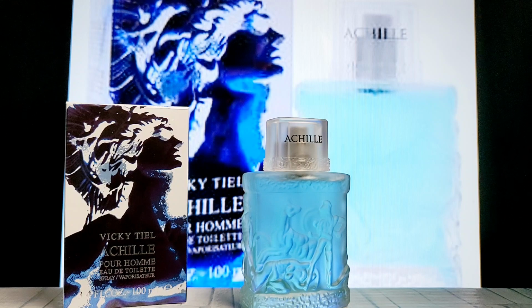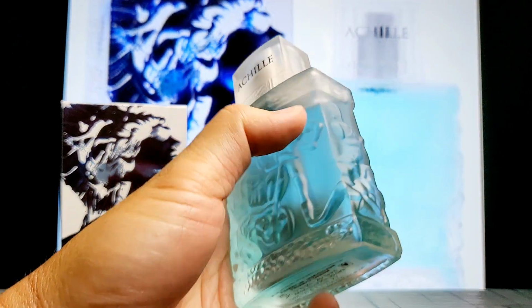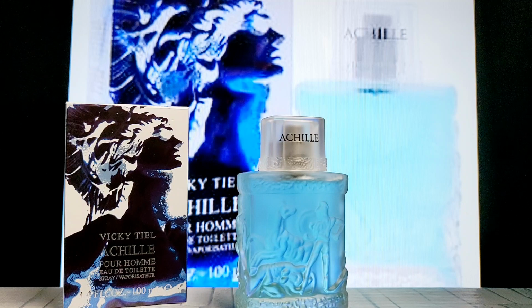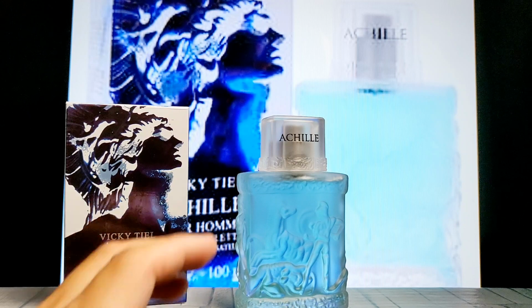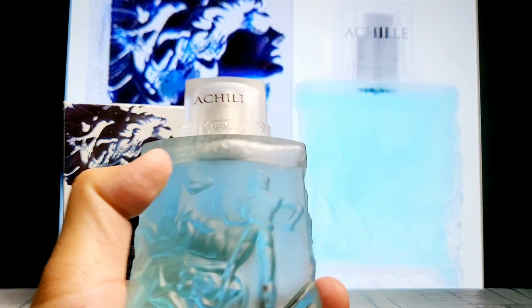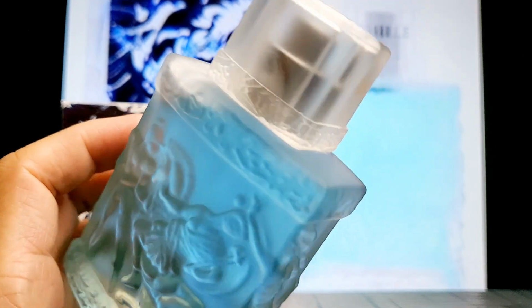If you don't go in with a big expectation, you might come away with better enjoyment and be able to appreciate more. At first, I was super excited, like Achilles. I was expecting a lot, but then I had to tone down my expectation, thinking it is an $11 fragrance. So don't expect much. Look at the design, I just like it a lot. So I do appreciate them.